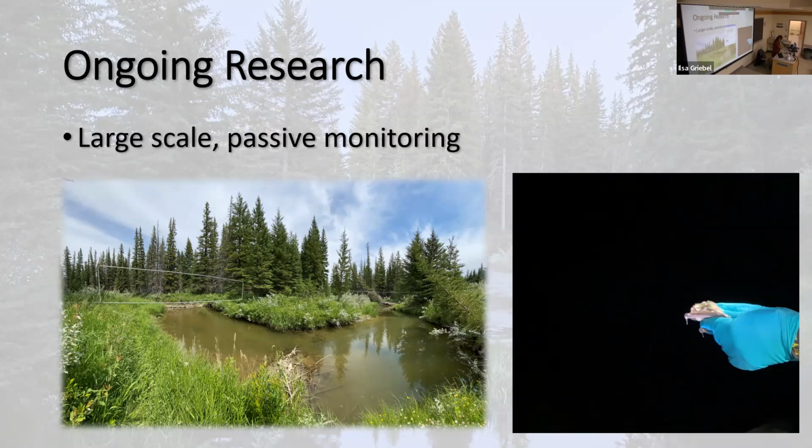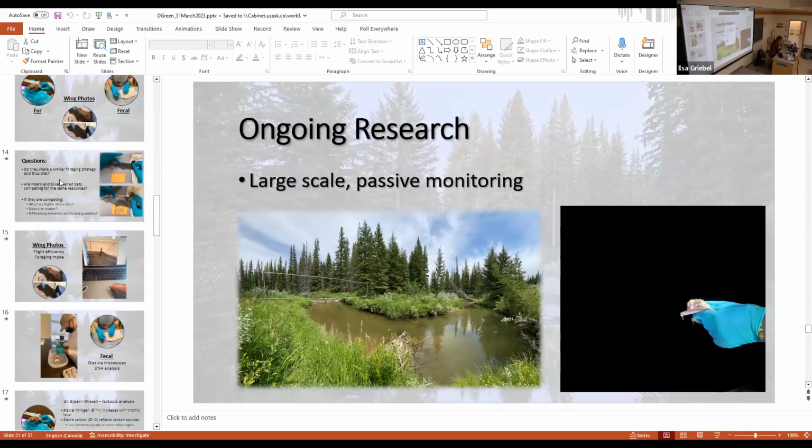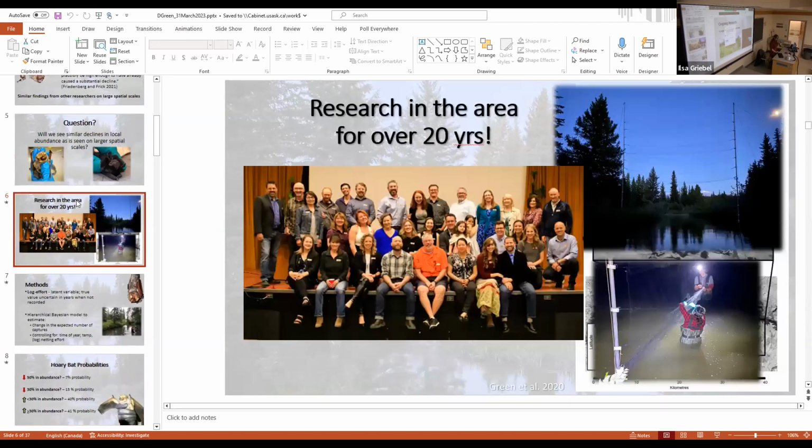How far are these species typically flying from their roosts when they encounter your nets or antennas? I'm going to back up to a map real quick. It does depend on species, how far they're going to be going.